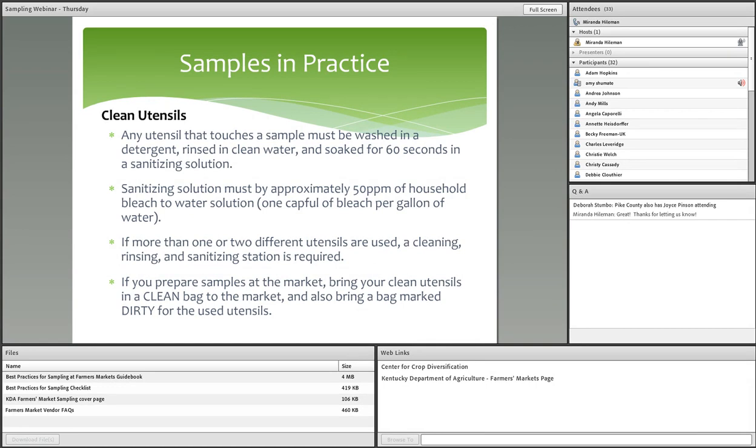But if you decide to actually come to the farmer's market and prepare those, please make for sure that you've got your hand washing station, and you've got your wash, rinse, and sanitizer system all set up before you do any type of sampling whatsoever, or even before you start preparing those samples. Again, at the bottom it says you want to make sure you've got a clean bag and a dirty bag for your utensils. It's very important that you keep those separate.